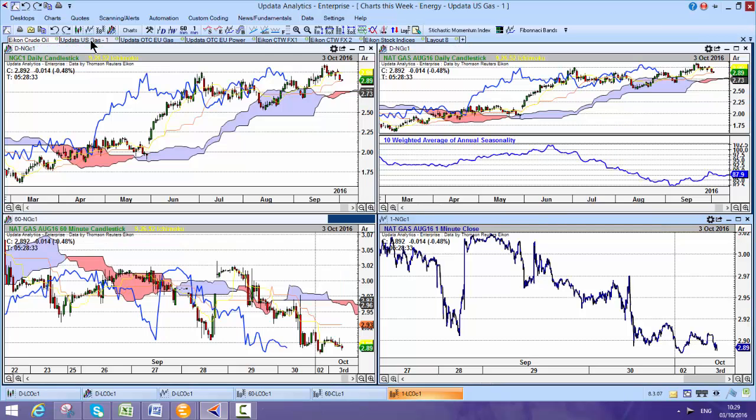If we take a look at US NatGas, bullish above the cloud on the daily. Interestingly, again on the seasonality, this is a time of year where we now start to recover. This is actually the daily chart, by the way. The 60-minute chart here has turned a bit bearish.